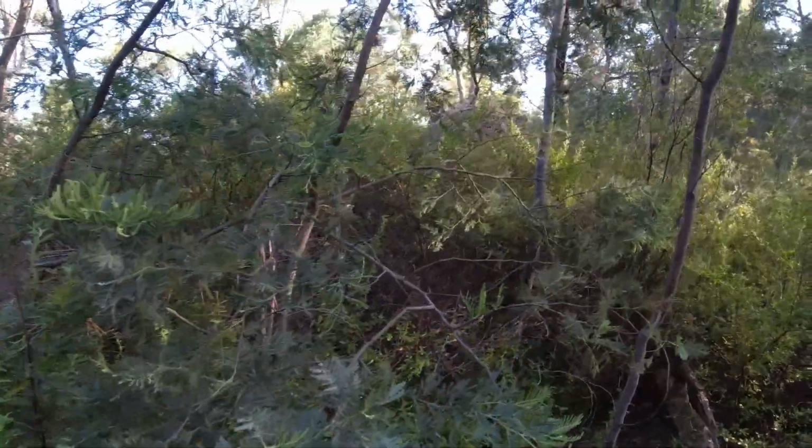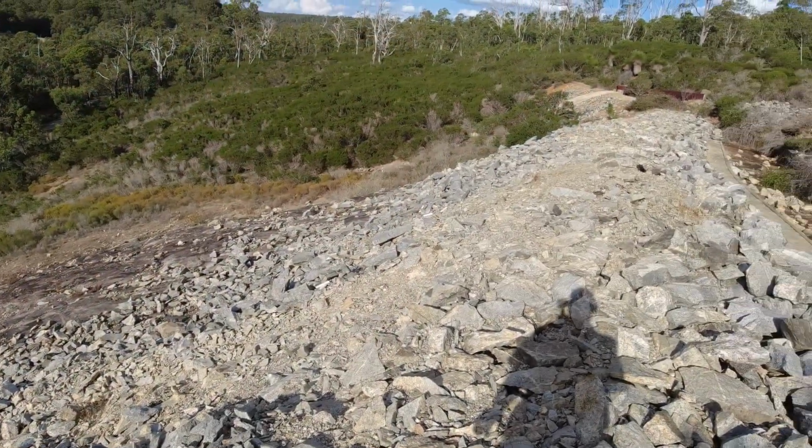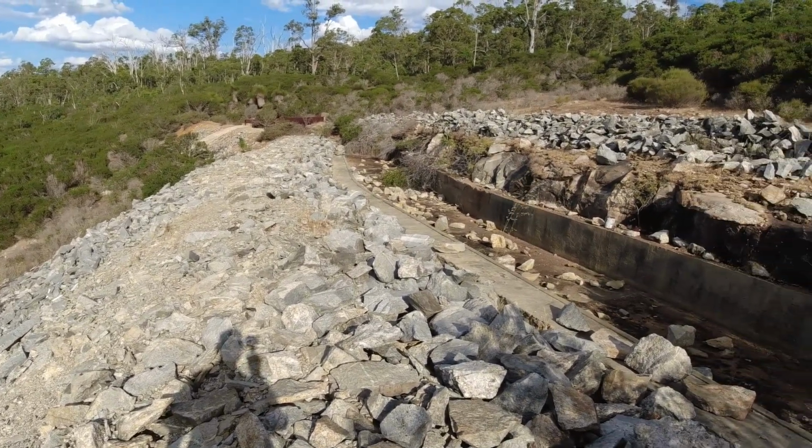Oh yes, this is it. This is the third day I've been out here looking for remnants of the contour channel. I'm just climbing up to the hill behind us to have a look up there and see what's there. I still find it extraordinary the amount of work they've done here to put this channel into place.